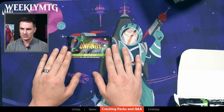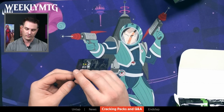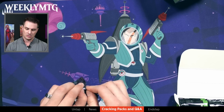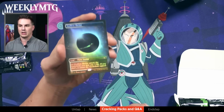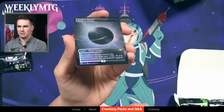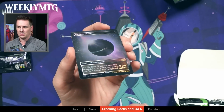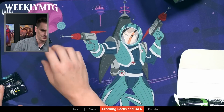So first of all, each of these boxes is going to come with a box topper. The box topper is a traditional foil dual land with the space art styling and borderless. So, in this case, I got a Godless Shrine. These are gorgeous, and every box is going to come with one of these. There is a chance to get them in the land slot of collector boosters, but you're always going to get one as a box topper.